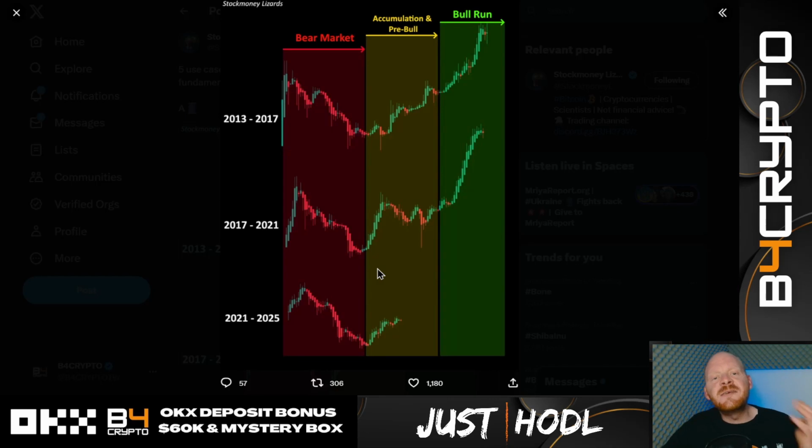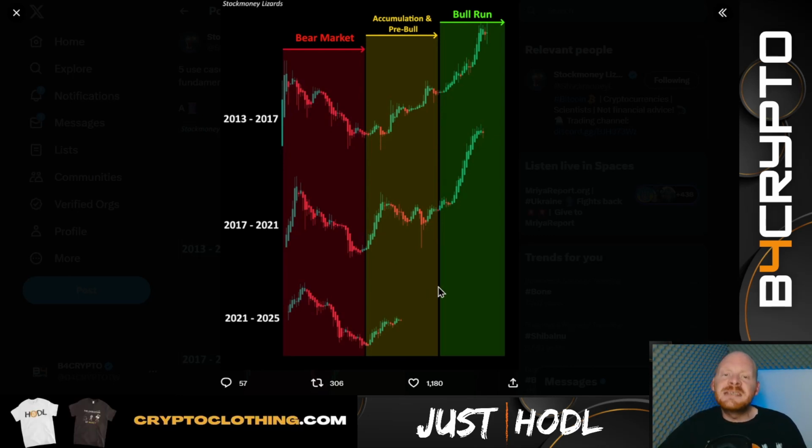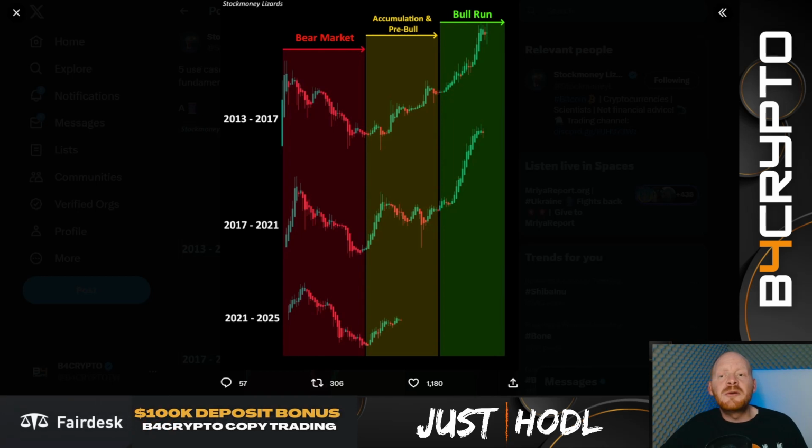So yes, this is the 4-year cycle of Bitcoin, and at the moment we're in the accumulation and pre-bull market phase. And we could expect the next Bitcoin halving, which is going to be in March, and this will give us a signal that yes, we are in the next bull run. But why could this time be different and we could see a massive pump towards the upside?